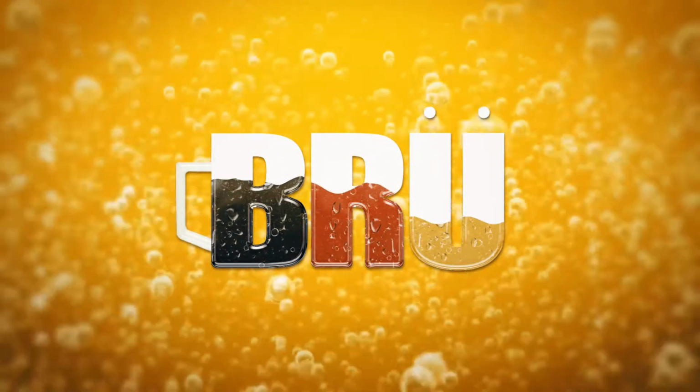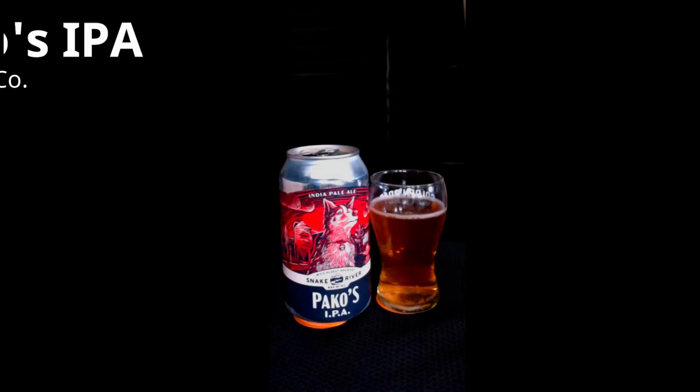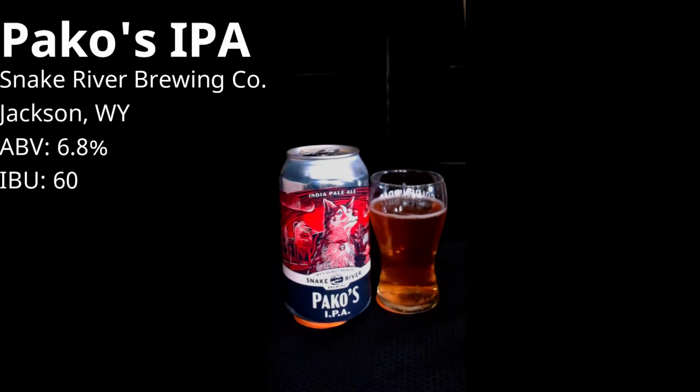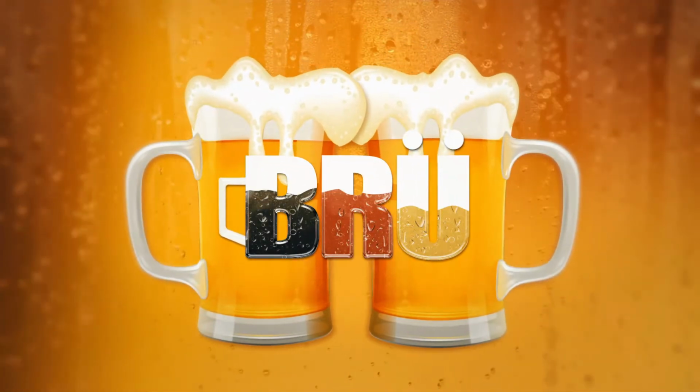So I'm going to set that here just to give you guys a good showing of the color and what it looks like. Nice. What appears to be a darker golden color, but still very clear. Definitely not a hazy. So let's get to it. Oh yeah, my favorite. This is gonna be a pine blast for sure. You ready? Let's do it.